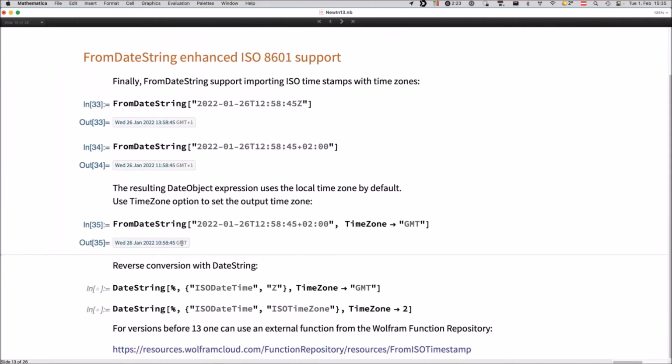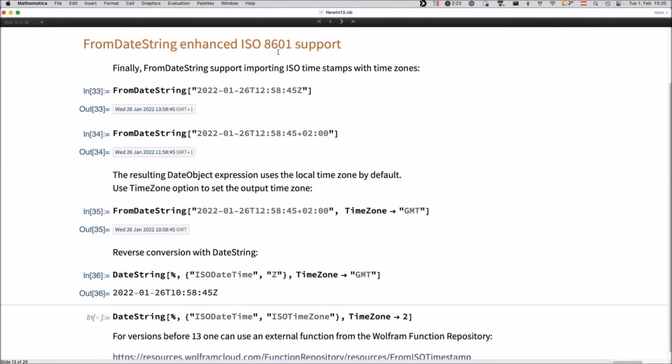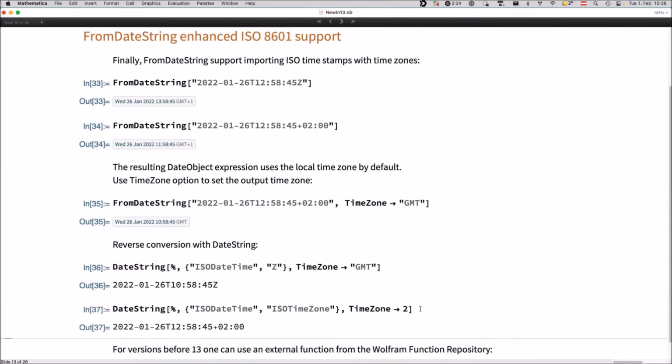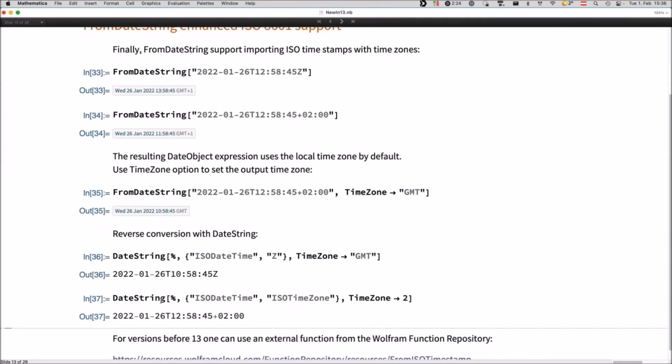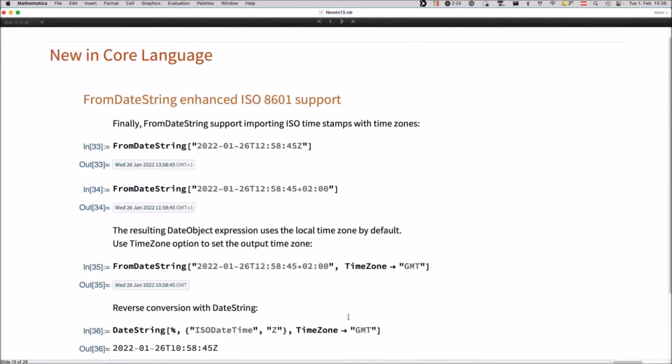And of course, the reverse conversion is also doable using the DateString function and the ISODateTime format, and the separator Z lets me produce an ISO 8601 compliant timestamp. And I can also create a time string with an embedded explicit time zone using this date string format here. For versions before 13, one could use an external Wolfram repository function, which is embedded into this notebook as a reference. But it's really a nice feature that this is finally supported in Mathematica 13.